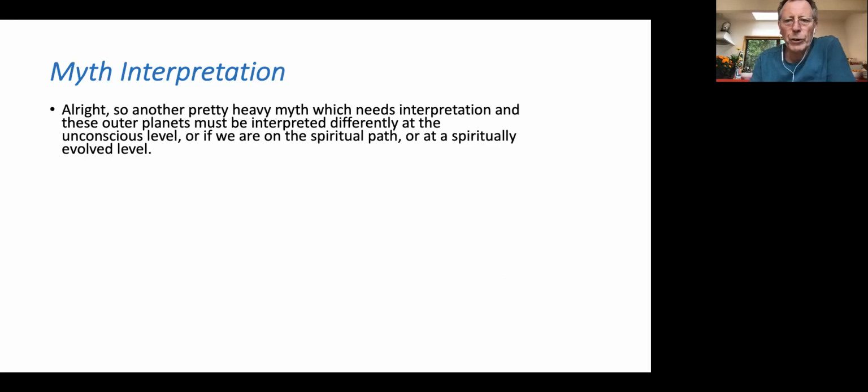Another heavy myth which needs interpretation, and they need to be interpreted differently if we're at the unconscious level, or if we're on the spiritual path, or if we're at the spiritually evolved level. So at the spiritually evolved level, Pluto and Ixion, we see with the resonance with Neptune. We relate Neptune to spirituality, but Neptune's a kind of a nebulous spirituality. So Pluto and Ixion take that and turn it into something really strong, forceful in some way, with Pluto particularly.